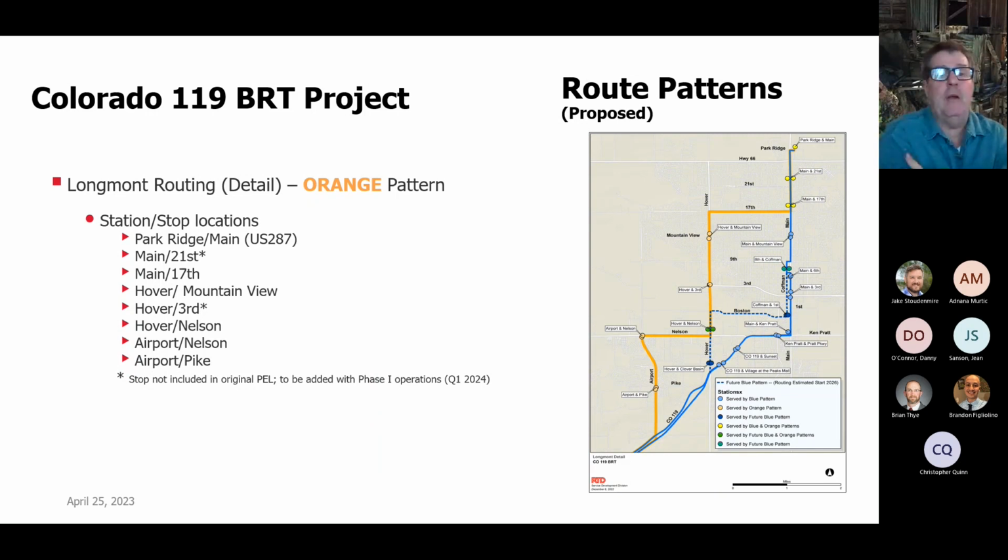Longmont routing for the orange pattern. Stops would include, there again, the Park and Ride at Park Ridge and Main, Main and 21st, Main and 17th, Hover and Mountain View, Hover and 3rd, Hover and Nelson, Airport and Nelson, Airport and Pike. There again, the Main and 21st and the Hover and 3rd were not included in the original PEL and are to be added with the Phase 1 operations. There again, that was through stakeholder input. Next slide, please.